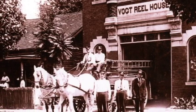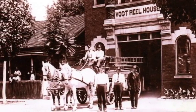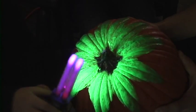This is no ordinary fire station. It was built for people and horses. In 1904, they didn't have fire engines. They had horses. And they didn't have Halloween decorations like this.